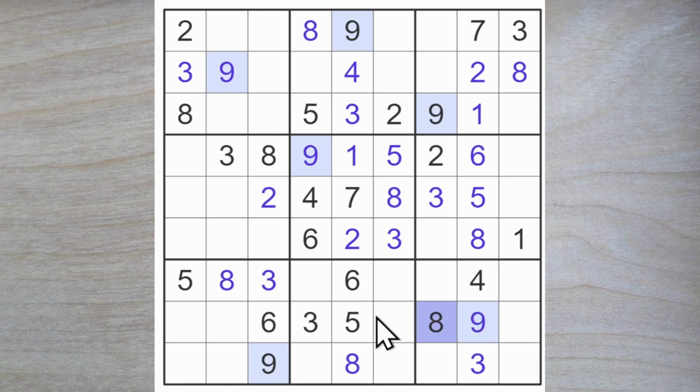Now this 9 blocks across. This 9 blocks across. This 9 blocks down. We have a 9 here. And I think we can do a 9 here because we know that these are 4 and 7. Therefore, this is a 9. These 2 9s block across. This 9 blocks down. This 9 blocks up. Here's a 9.